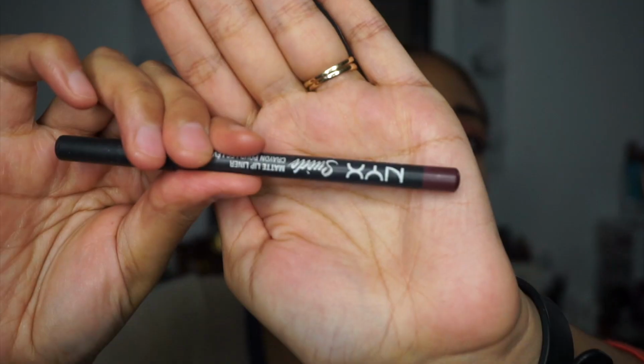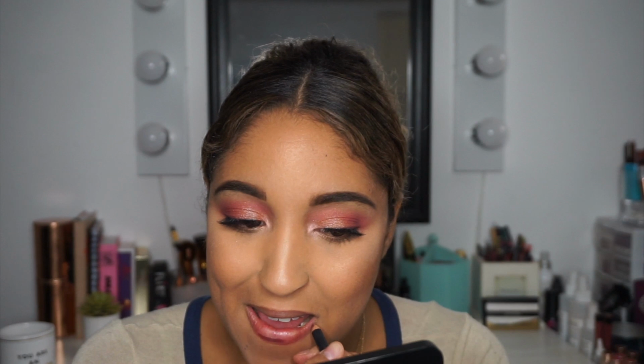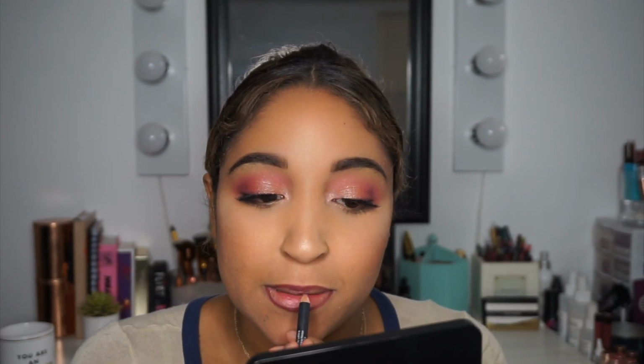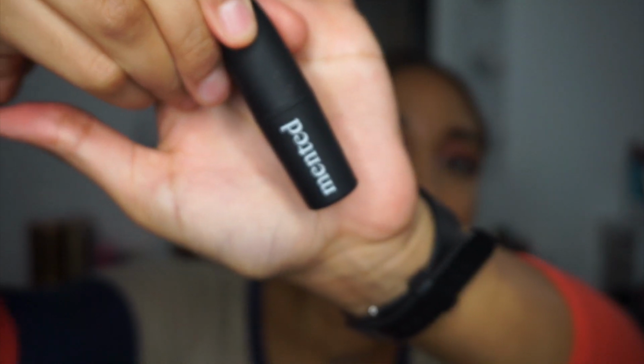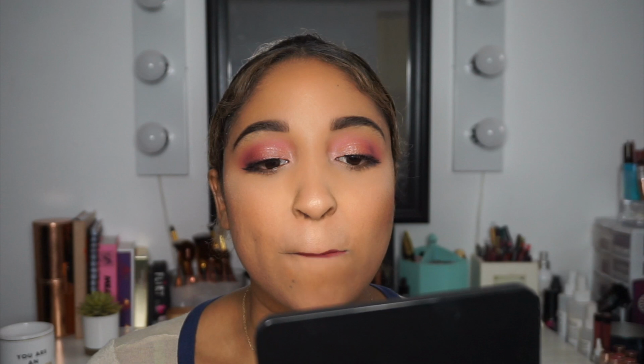Then I'm taking this NYX Vintage lip liner in the shade, well, it's called Vintage. It's a suede lip liner in the shade Vintage, and I'm just applying that onto my lips. And then I'm taking the Mented Cosmetics Pretty in Pink lipstick, which is my favorite, and I'm just applying that right on top, and it makes this really pretty nudish berry color. And this is the final look for the second look in the palette.